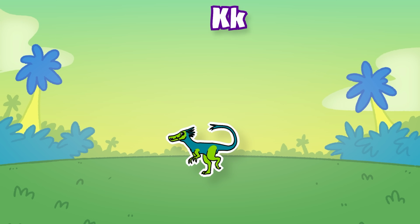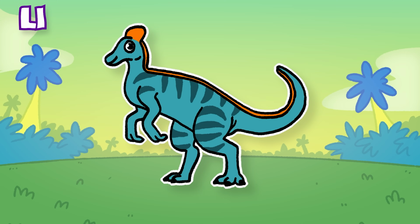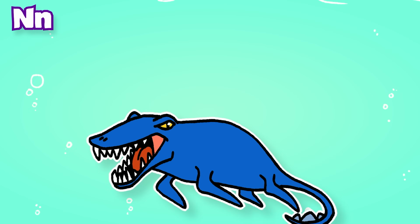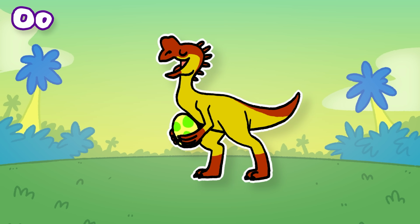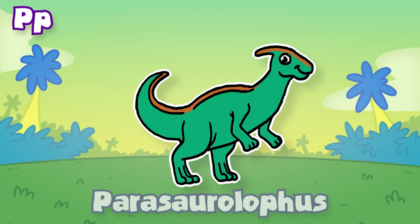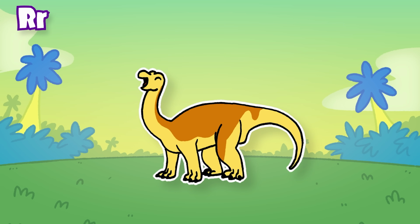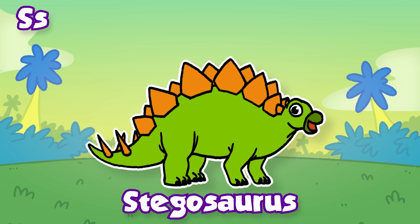J. Giraffinator. K. Kronosaurus. L. Lambiosaurus. M. Mosasaurus. N. Nodosaurus. O. Oviraptor. P. Parasaurolophus. Q. Quetzalcoatlus. R. Ryotosaurus. S. Stegosaurus.